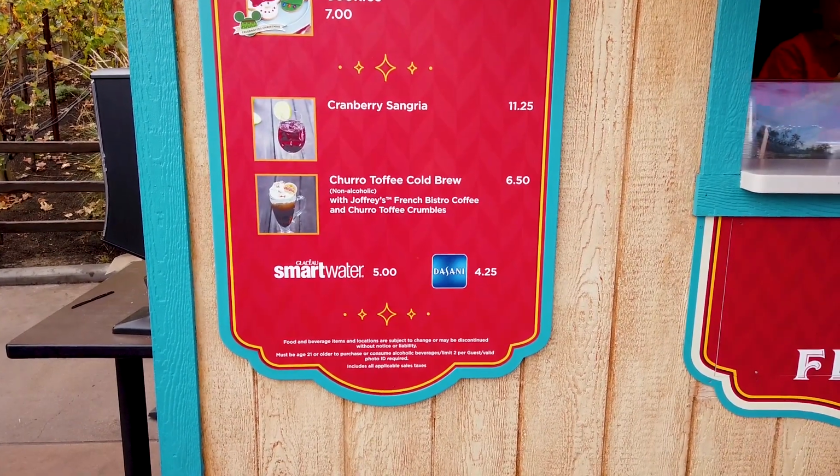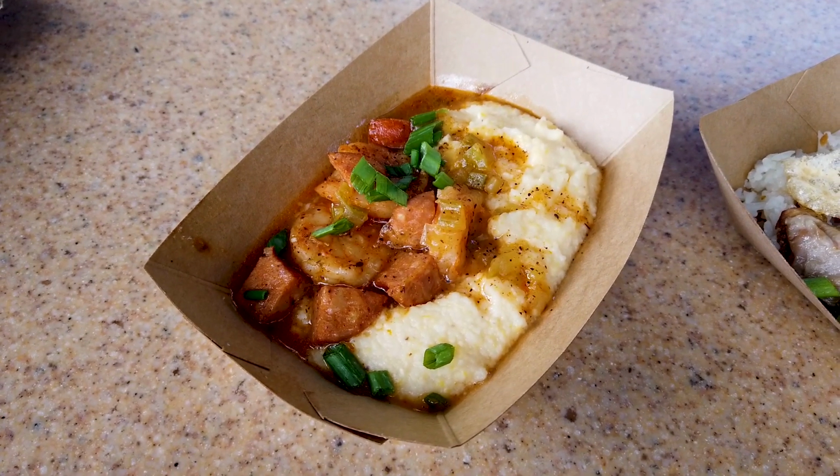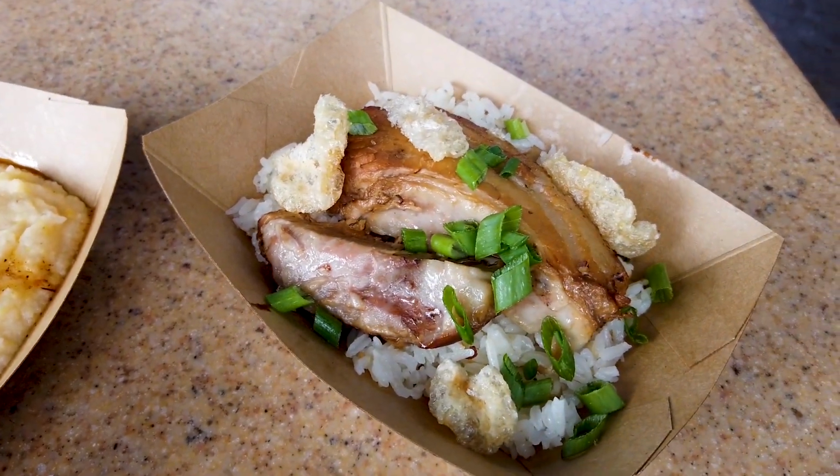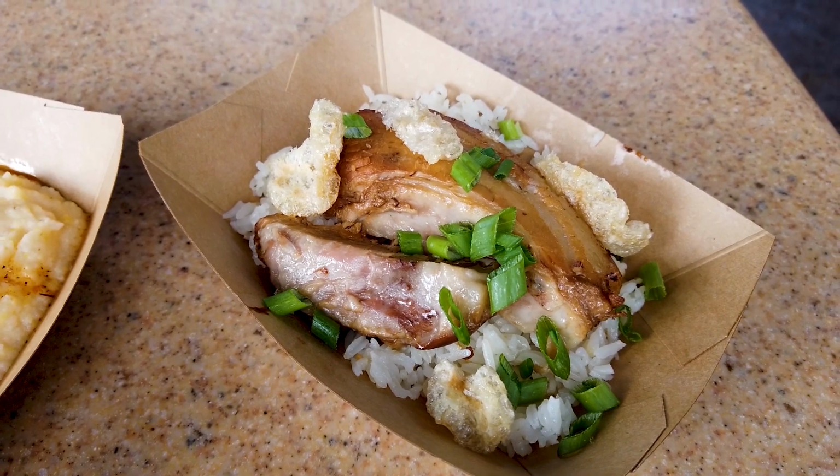We tried the shrimp and grits and the pork belly, and I personally preferred the pork belly. It was really tender, it just melted in your mouth. And the shrimp and grits were okay, they were just nothing special to write home about.